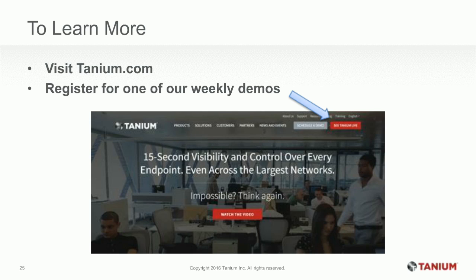One of the biggest challenges with asset management is getting up-to-date information about applications installed in your network, or even beyond that, what applications are actually being used. So with Tanium, we have a module within the platform called Connect, and it gives you the ability to route that type of data into CMDBs.